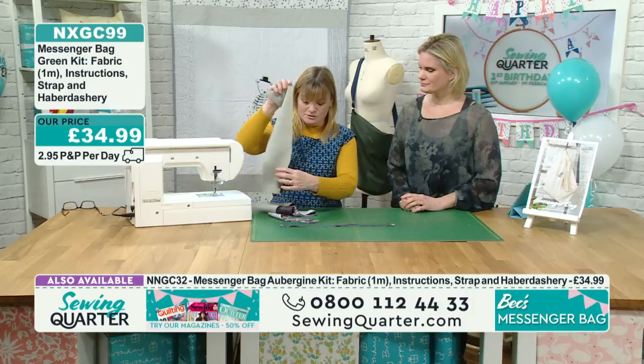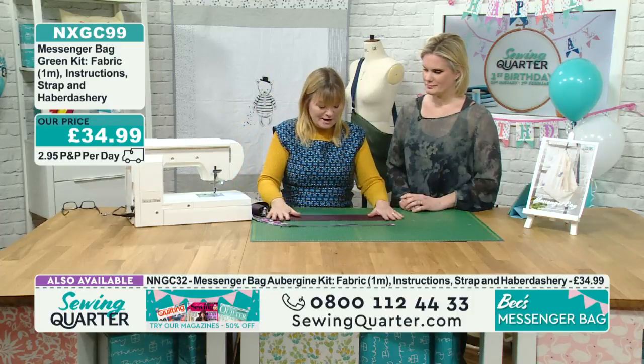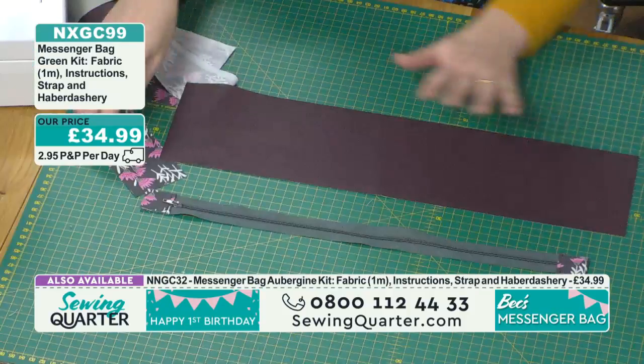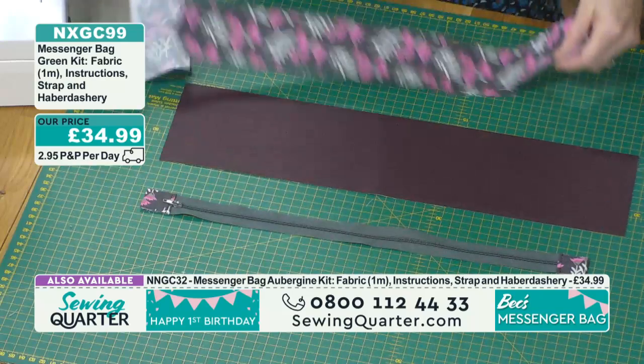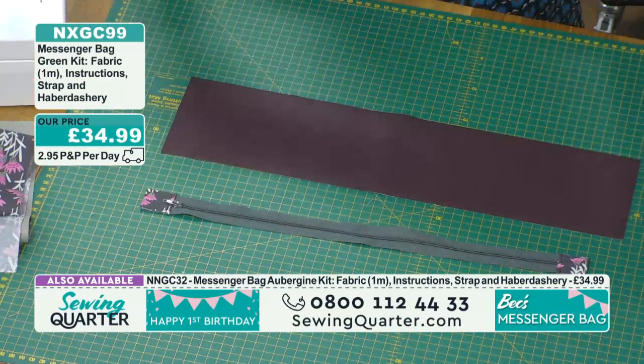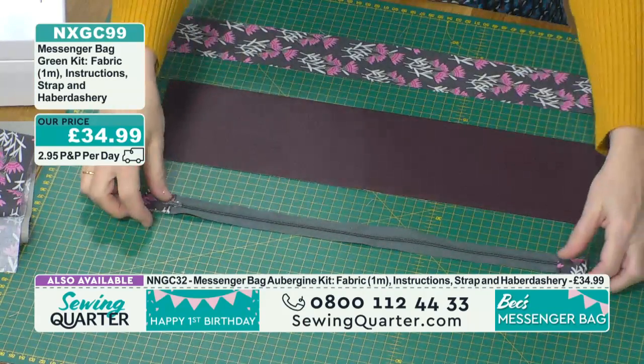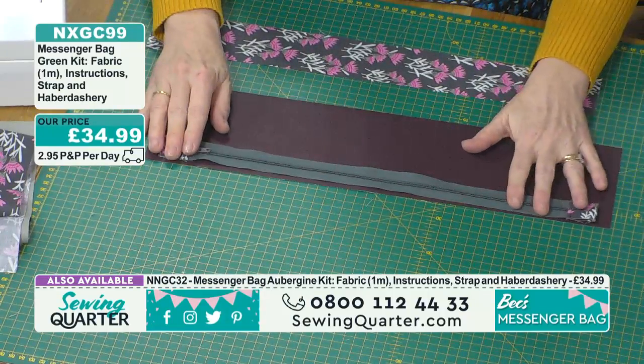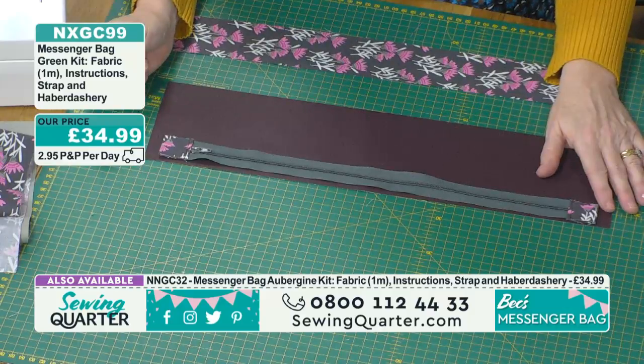Then what we're going to do, so this is the front of the bag. Obviously, it's a lot bigger. Yes. But it's easier for you to see like this. So this is the front of the bag, and this is the lining of the bag. This is the sandwich where I get confused. So the zip is 3 centimetres shorter than the fabric because we've got a 1.5 centimetre seam allowance either side.